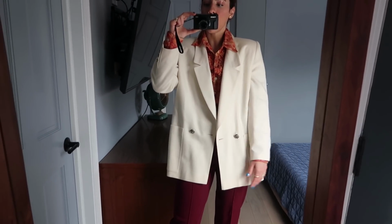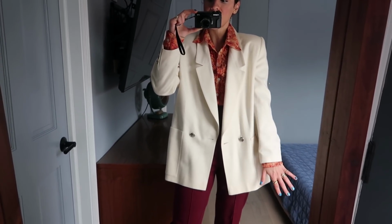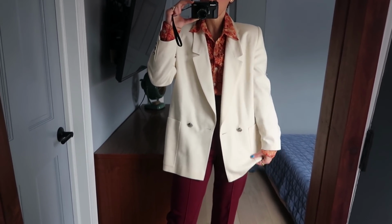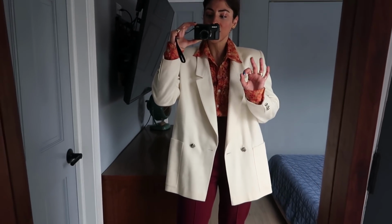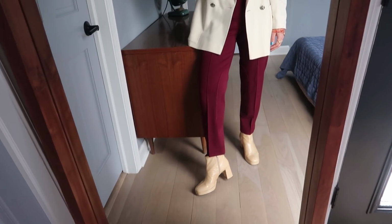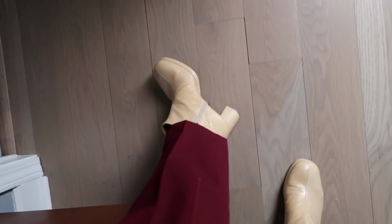It just fits so awesome. It's the best fitting blazer. It's got the shoulder pads, but the sleeves hit at just the right point. It's just big enough, but not too big. It's just amazing. I have on my Mista, maybe you can see them closer here, my Mista patent booties that I wore earlier this week.